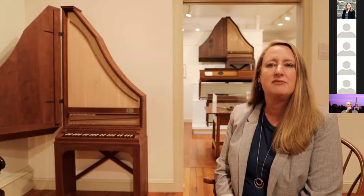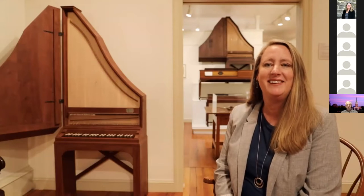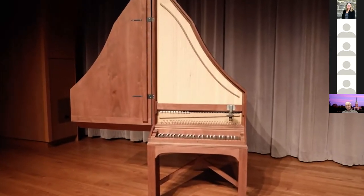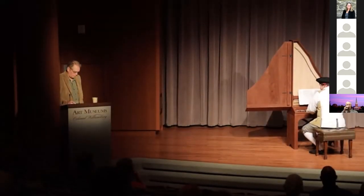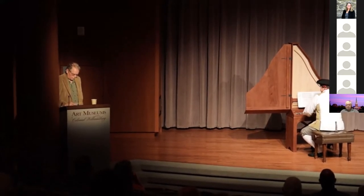So after their on-site research was complete, John went to a studio in Virginia and Tom and Michele returned to San Francisco to begin work on creating the reproduction. Nearly a year later, the instrument was completed. Last fall, I had the opportunity to travel to Williamsburg to see the finished instrument and to hear its debut concert in the Art Museum at Colonial Williamsburg. What follows is my conversation during that visit with John about how this oldest American-made piano found its voice.